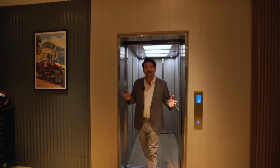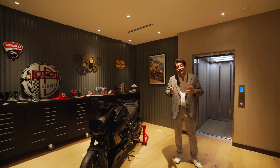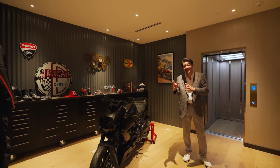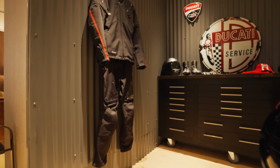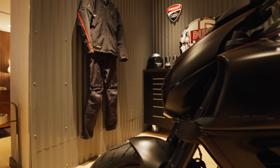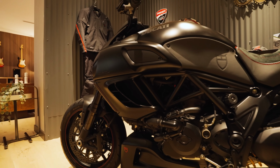So welcome to my second floor. Again, when you come to somebody's house, you walk around the house, you see people's pictures, you see people's decorations and things. You start to get a sense of what the owner of the house is like, right? And their hobbies, right? Well, here it's going to be the same.